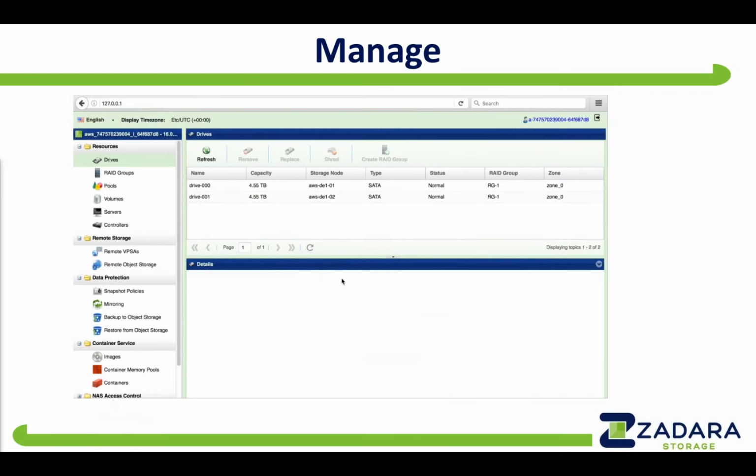Well, in this current form, we do not have the ability to modify drive configurations. It is a static configuration. We do have plans in the works to make that configurable and modifiable, but right now it is just a static configuration. So if you get SATA, you got SATA. If you get SSD, you got SSD, and that's how it goes.